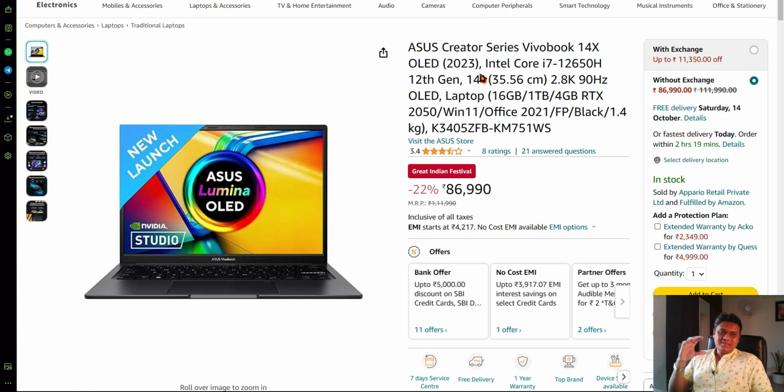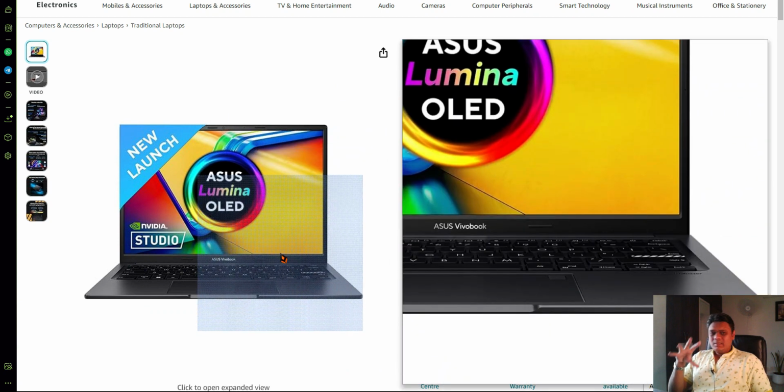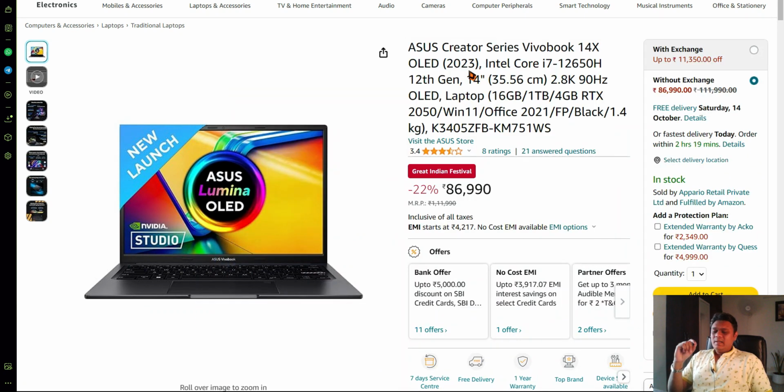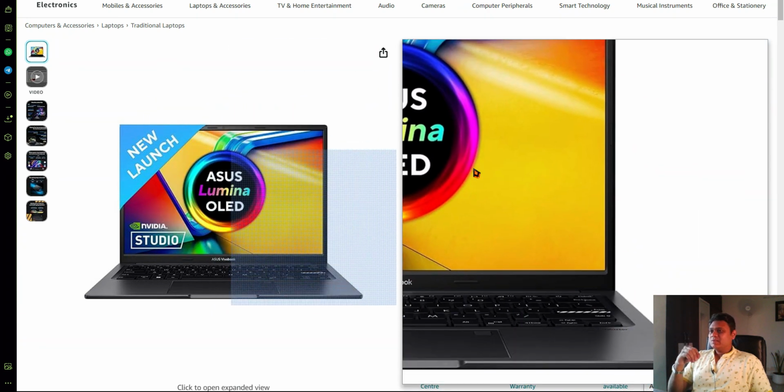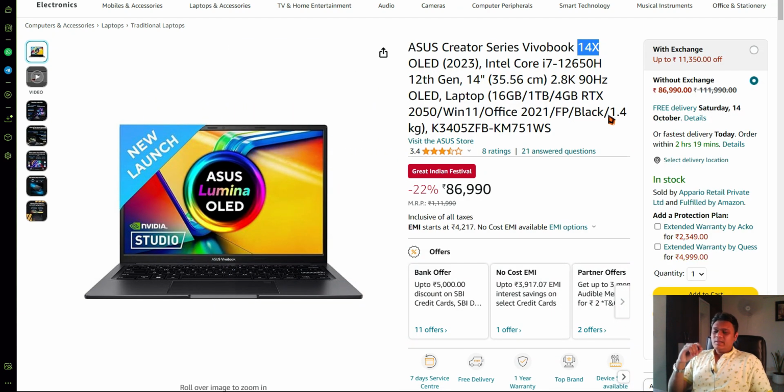Let's move on to its younger brother. Now this younger brother looks mostly the same, but it offers a very powerful set of components in a compact body size, because this thing is from the 14-inch display series. So display is smaller, the bezels are small, the weight is also quite a bit more manageable at 1.4 kilograms.